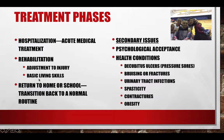And then really just starting on basic living skills. How are they transferring themselves into the wheelchair, out of the wheelchair, and how are they going to dress themselves?